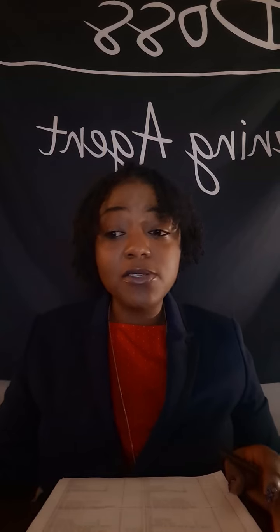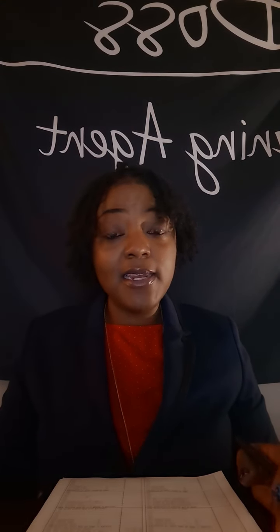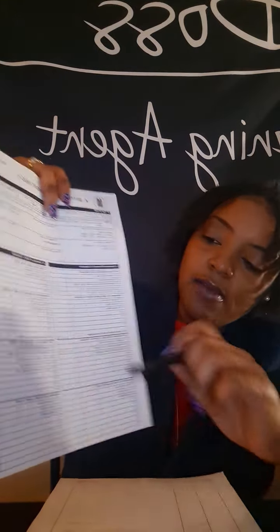Okay? So let's begin. The first document is going to be your settlement statement. What your settlement statement is, it shows your loan amount and the charges that you incurred to get the loan. It also shows the amount that you are going to receive or if you are required to pay anything at closing.